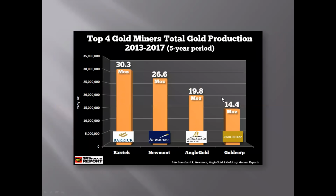Now, I focused this analysis on the top four gold miners. We can see we have Barrick, Newmont, AngloGold Ashanti, and Goldcorp. Even though Newmont produced a little bit more gold last year than Barrick, and I believe Kinross produced a little bit more gold than Goldcorp, so Kinross was the fourth largest last year, if we look over a five-year period, I did focus on these top four gold miners.